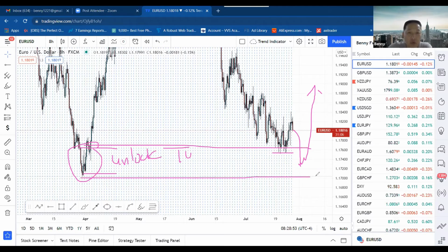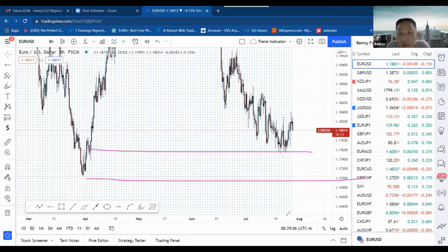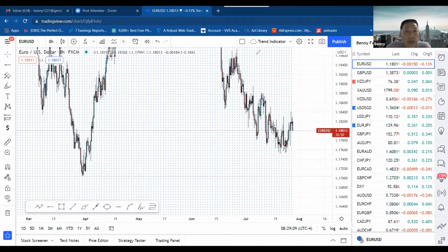But I will not stay until 2 a.m. That's crazy for me, right? Tomorrow I'll start looking at this area. If the price comes down, I'll look for an opportunity to go back long. Okay, this is the area I'm looking at, 1.1700 to 1.1760. But definitely I will not trade anything tonight, this will happen tomorrow. Let's see what happens, right?